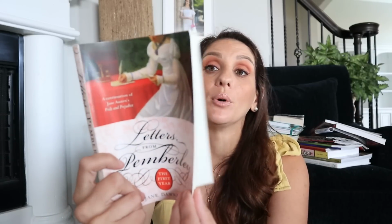It is Letters to Pemberley, and this is basically another author's take on what Elizabeth Bennet Darcy's life was like after she got married to Mr. Darcy, and it's all constructed off of her writing letters back and forth to different people. So I thought that was pretty cool, and I did read a bunch of these letters, and it's just nice because it gives you a little bit more of Mr. Darcy, but it's not written by Jane Austen, so it's somebody else's continuation of what they would assume was Elizabeth Darcy's first year as his wife. So that's pretty cool.